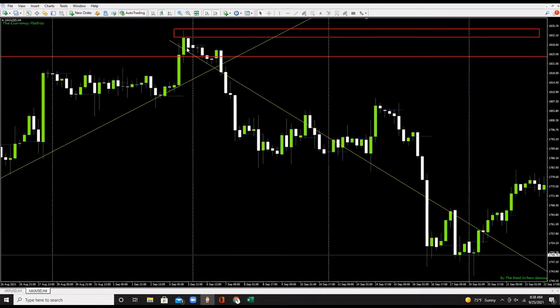Here we got a lower low, lower high, lower low, lower high, all the way until we got right here, which then created a level of support. But you got to keep in mind that in order for price to continue its trend, it would have to retest one of the previous highs without exceeding it, which would have been right here.